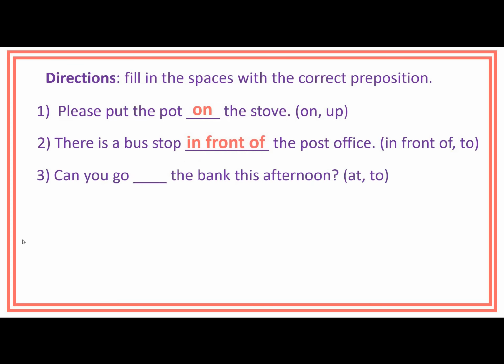Number three, can you go blank the bank this afternoon? So the words inside the brackets are at and to. Answer is, can you go to the bank this afternoon?